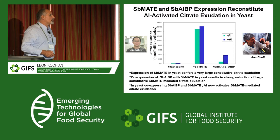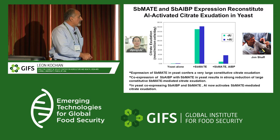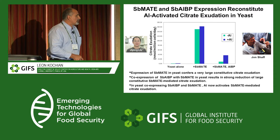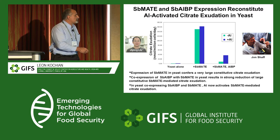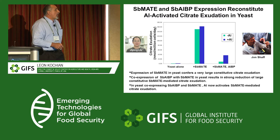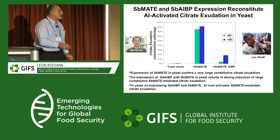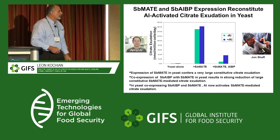So here's a functional reconstitution study in yeast. This is citrate exudation in yeast alone, in the absence of aluminum (green) and the presence of aluminum (blue). Yeast don't have the MATEs, so they don't have any citrate release. If you just express SbMATE in yeast, just like in oocytes, you get this huge constitutive citrate release independent of aluminum. However, if you express SbMATE and ALBP together, you reconstitute what you see in roots. Not much citrate release in the absence of aluminum and about a five-fold increase in the presence of aluminum.